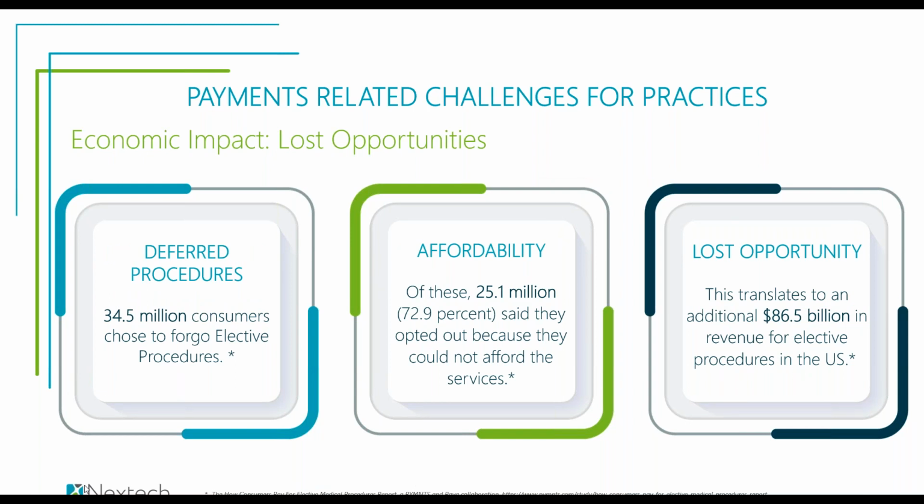All right. So the elective space has its own challenges, and the economy can surely impact our patients' decision making. And that's very true as of late, in the current inflated climate that we're in here in 2022. So I'd like you to think about deferred procedures given the state of the economy in recent times.